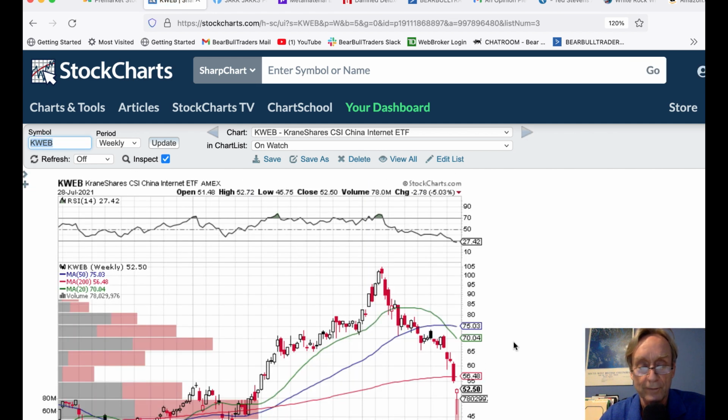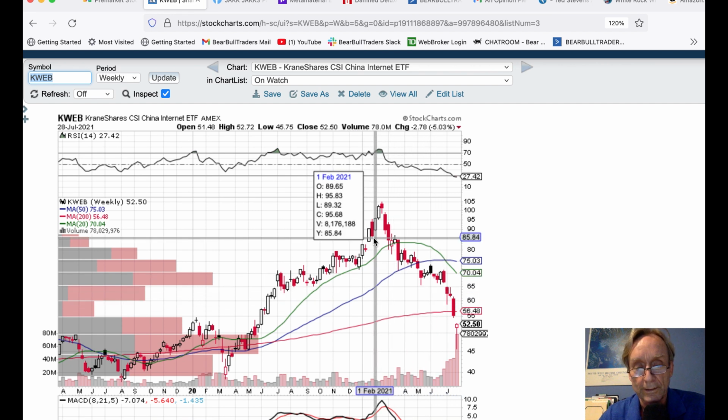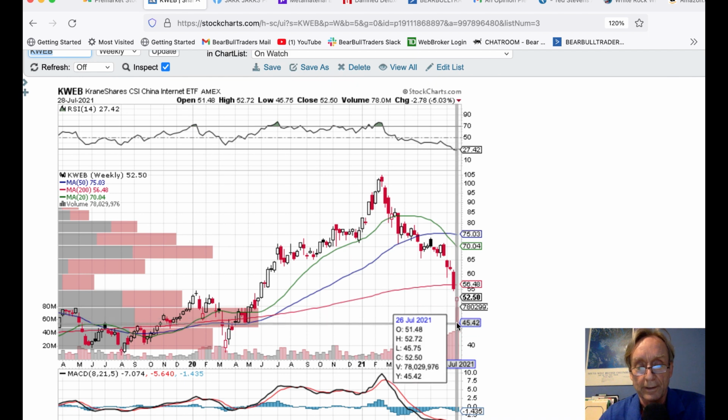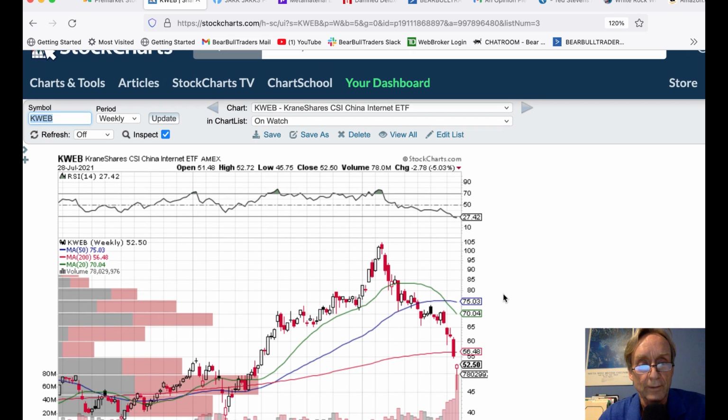KWEB, huge bounce. This really got hit with all the negative Chinese regulation news. I think we had a pretty big rally here today that I think was in part short covering.